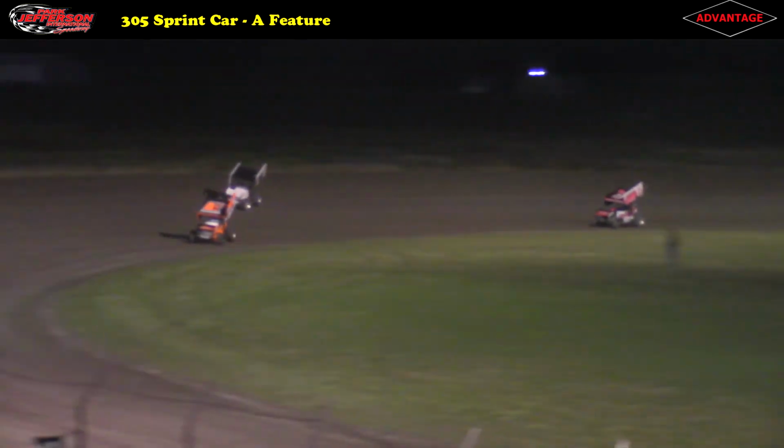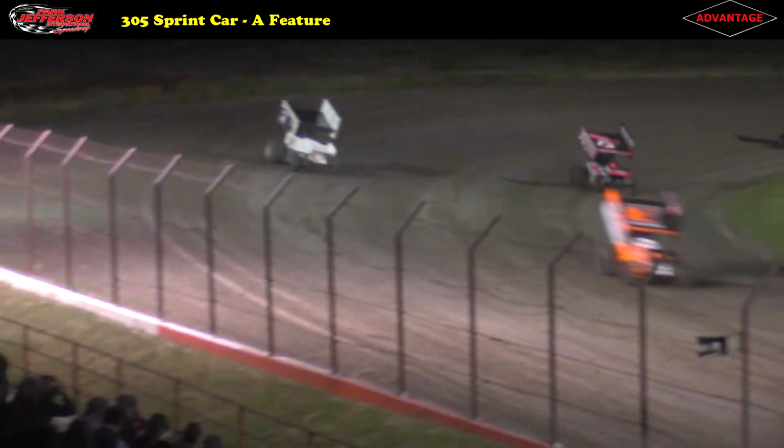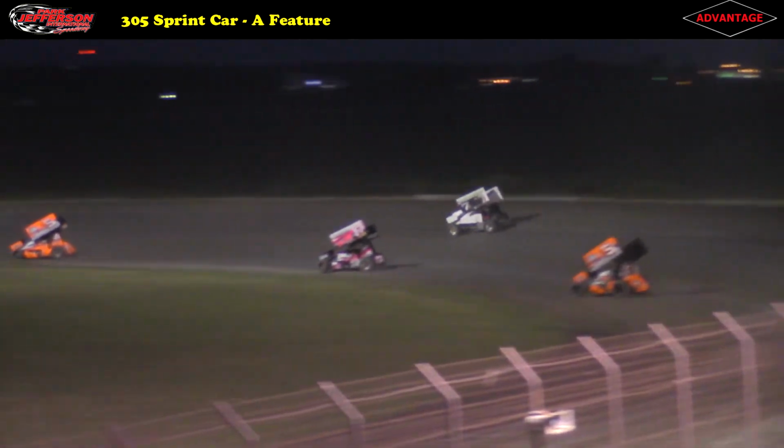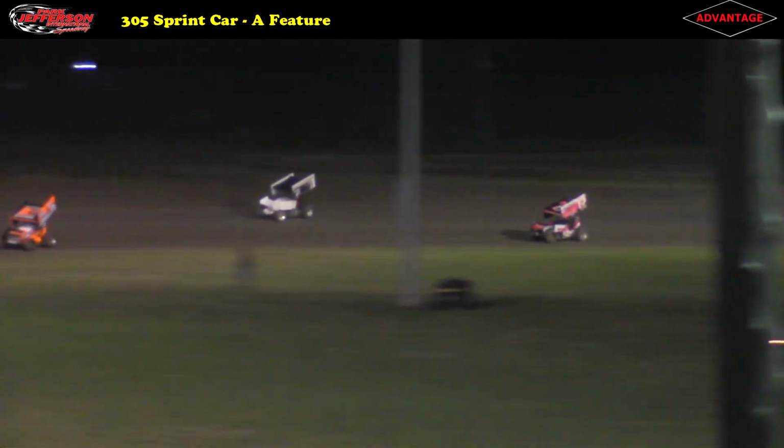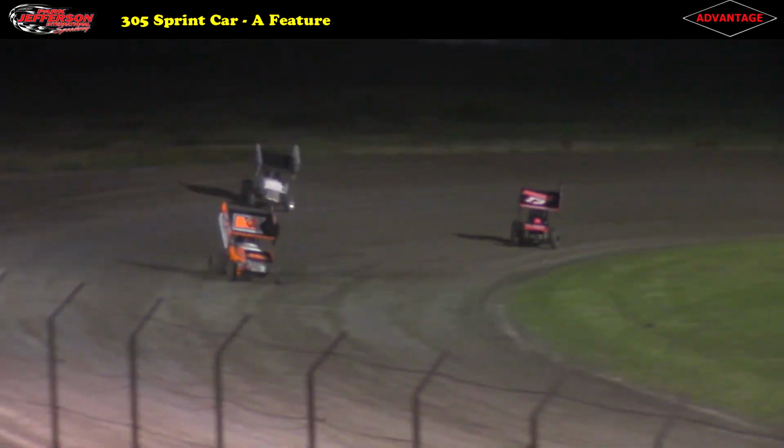Lindbergh slowly reeling in the 05 machine of Smith. That top side seems to be suiting the 7 machine. Of course, as I say that, he falls back to Casey Abbas through 3 and 4. The 7L of Lindbergh seems to get a good run through 1 and 2, but not quite as strong in 3 and 4. Which leaves Colin Smith up front holding down that top spot as we're halfway home this time by.